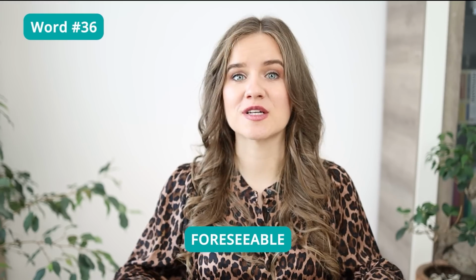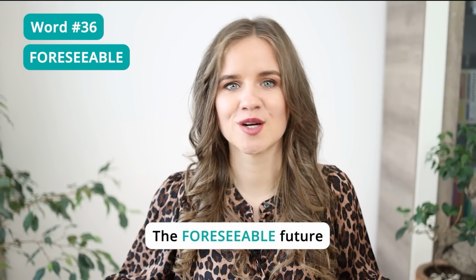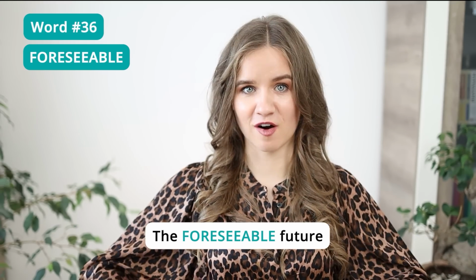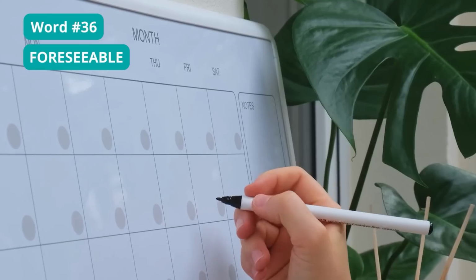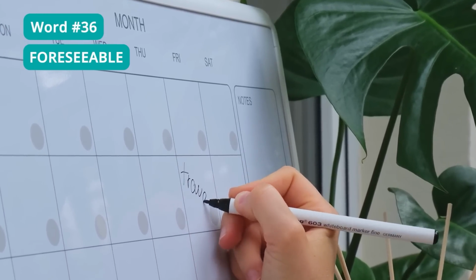The adjective foreseeable most often turns up in the phrase the foreseeable future, which basically means as far in the future as I can predict. So the foreseeable future means the near or predictable future.